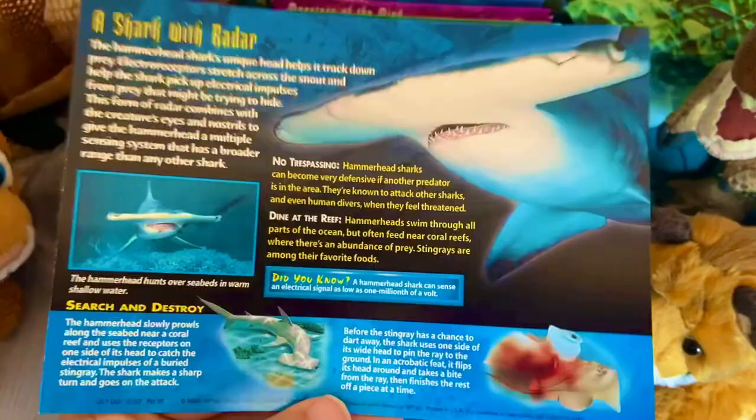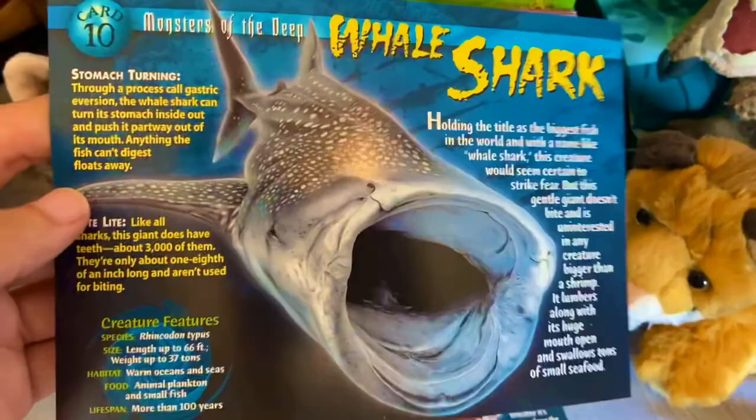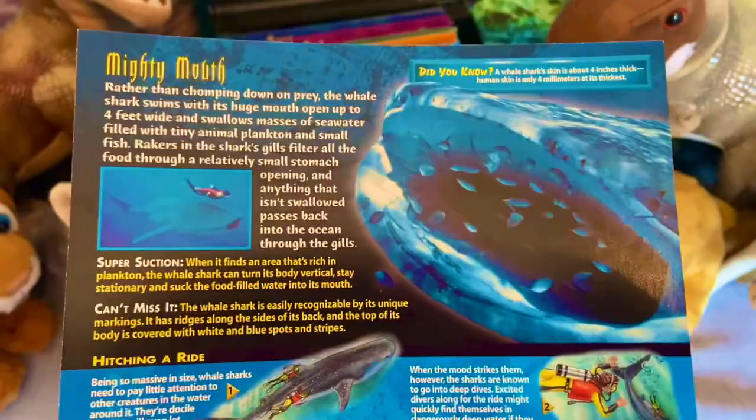And then we got one of the largest sharks alive today, the whale shark. Very massive, gentle giant, a filter feeder. Don't have much to fear for this shark. Yeah, very big fish. And then we got the giant octopus.